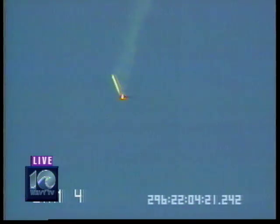Flight control obviously giving some instructions to people on the ground there. A number of people have gathered to witness this launch, and we've lost our picture of the rocket itself. But Tom Coben is live there. Tom, what can you tell us from where you are?